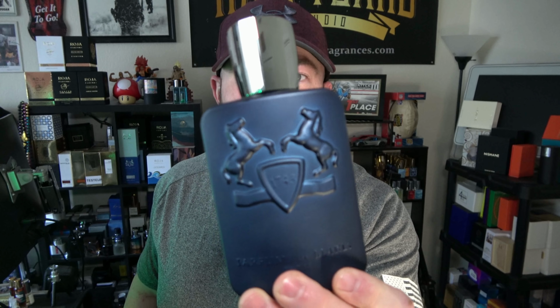It's easy to get a hold of from discounters. It's not the most expensive niche fragrance out there, in the 140 to 170 range, depending on bottle size and depending on where you find it, because you can get this in a 2.5 ounce. This is a 4.2 ounce. And I think it's unique enough, alluring enough, performs well enough, but not too challenging to where the average consumer can't get a ton of enjoyment out of this fragrance. That was the goal of this video, and the niche pick for me, I think the safest, best route to go is going to be Parfums de Marly Layton.